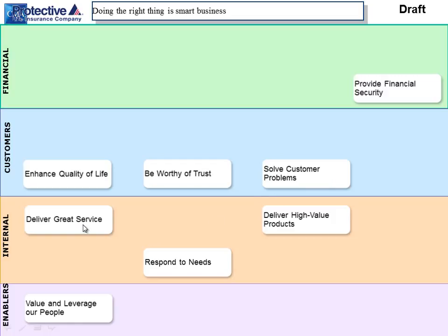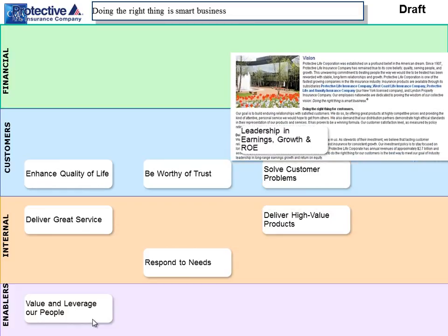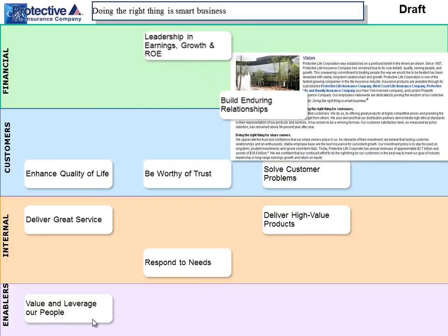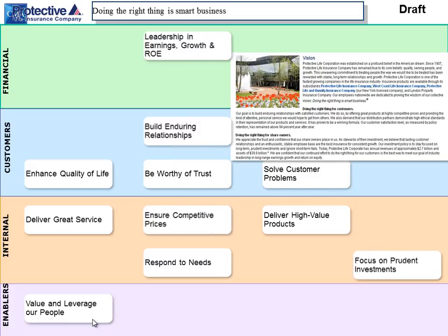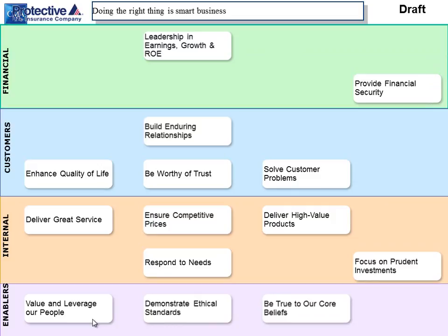Internally, we need to make sure we deliver great service and we deliver high-value products, and we need to make sure that we understand and respond to the customer's needs. And we understand that our people are important to us and we need to value and leverage our people. Now, if we take a look at the vision statement, there are further statements about our financial objectives, what our customers are looking for, some statements about our internal processes, and finally, a couple of enabler type values are outlined in this document. Now, it's important to note we've not made up any of these objectives. We're harvesting from the agreements that leadership has already made around the core strategic direction of the organization.